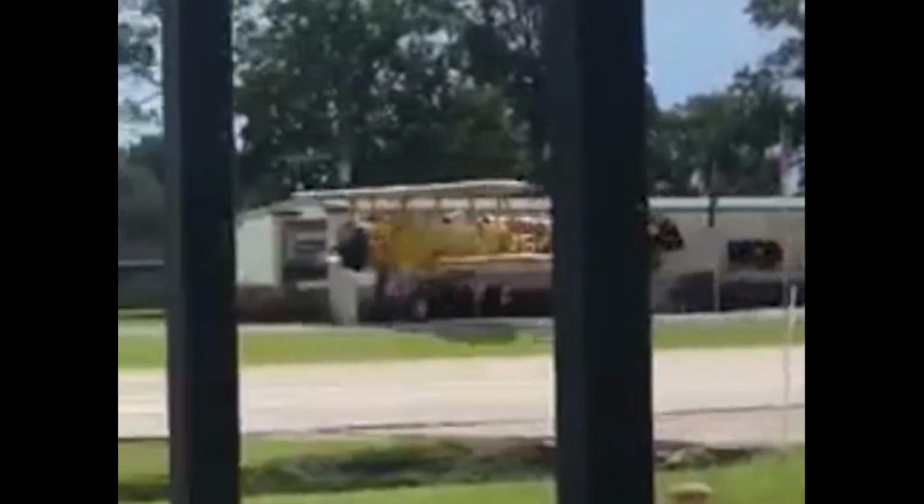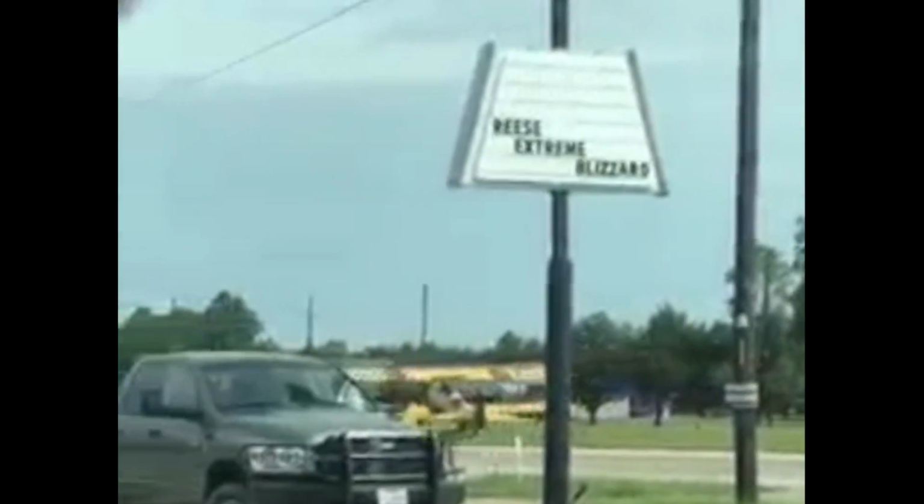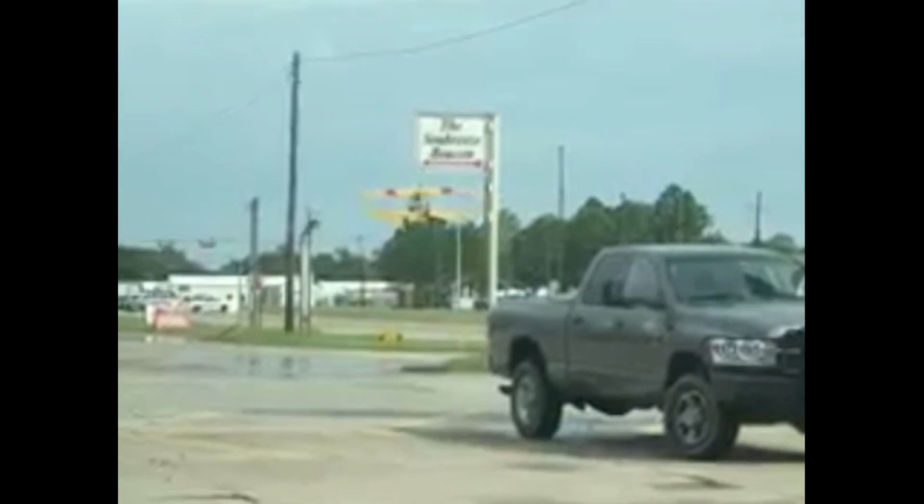It's up and smooth. That's great. But now he forces the takeoff. You could just see the elevator jam, trying to get the nose in the air and get it flying. Got to get it flying because he's running out of room. He had no other options.